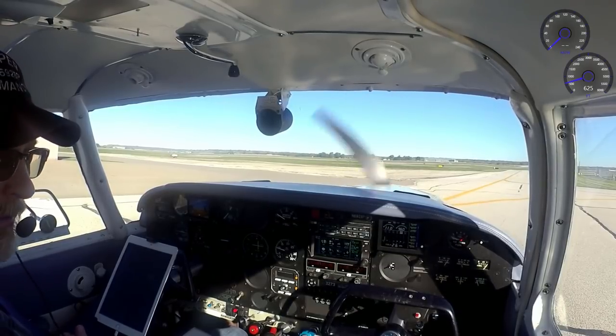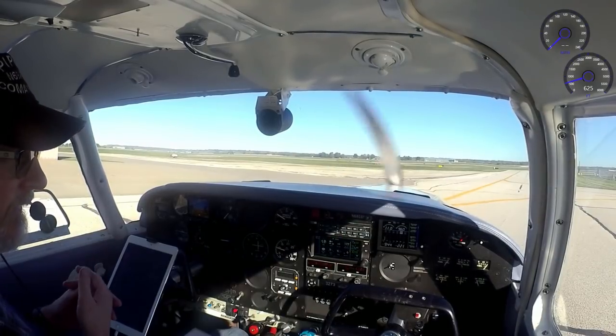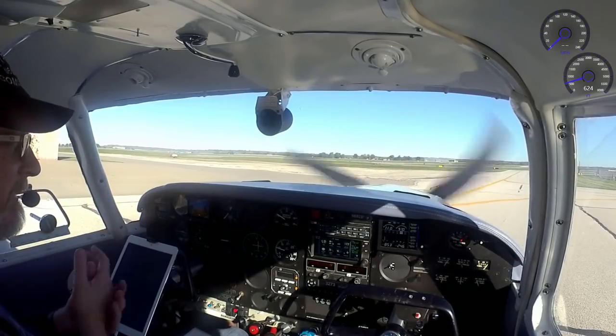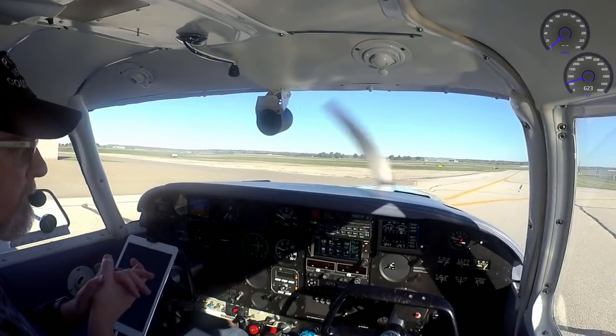Well, good morning. It is Sunday, the 21st of October, 2018. We are on another test flight, still trying to get the fuel flow dialed in from our whole maintenance issue. So we're going to go up to the two-hour flight up to the Nodine VOR and back. The weather is gorgeous. We're under high pressure.